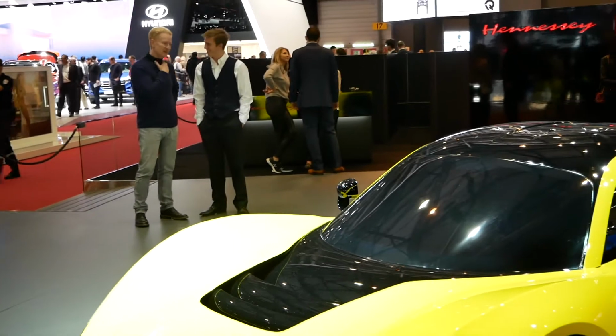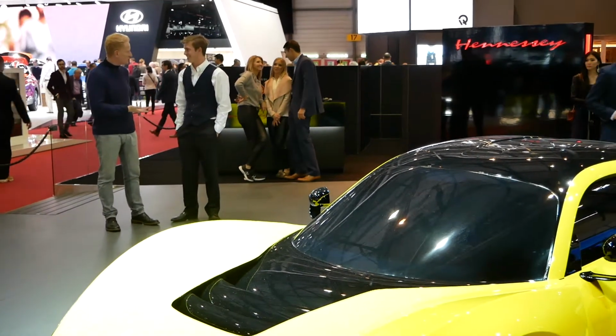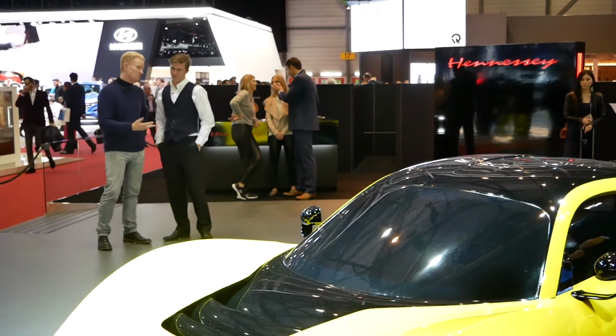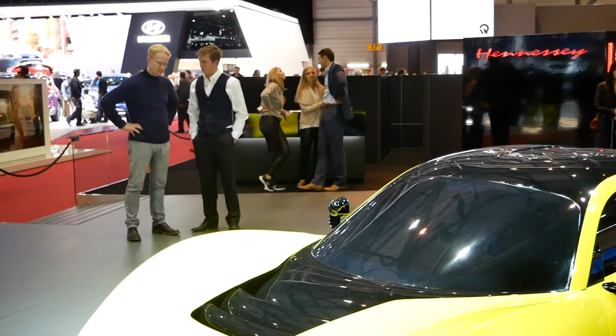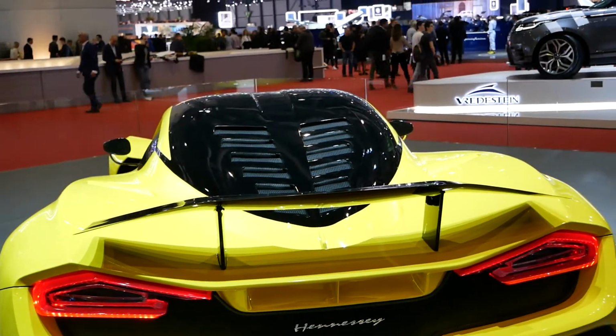I think, to be honest with you, it's going to be a bit pricey for me. You're talking close to 2 million euros, aren't you? So it'll start at 1.6 million US dollars, and then from there it'll go up with options. We have a customer that's going with a full carbon body, so just whatever the customer wants. This would be maybe next. They'll all be gone, won't they?